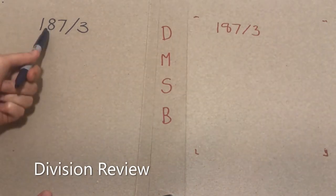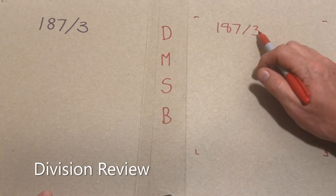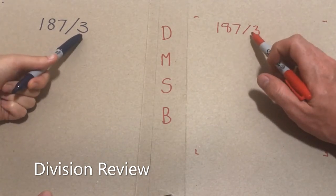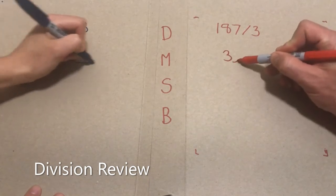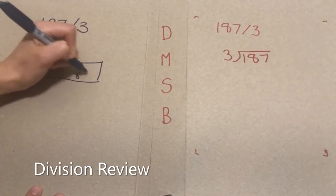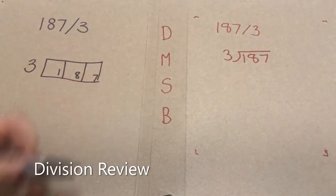This time we're doing a 3-digit divided by a 1-digit. And I thought it'd be fun to write it as a fraction because we know that when something's written as a fraction, it also means divided by that much. So I would set it up, 3 on the outside and 187 on the inside. Okay, Dad, Mom, Sister, Brother.